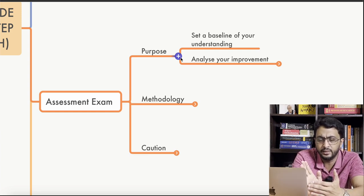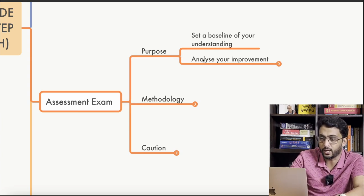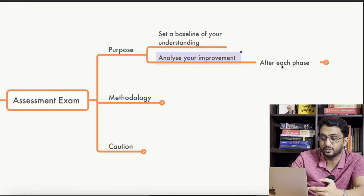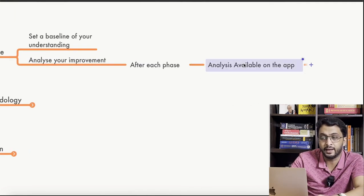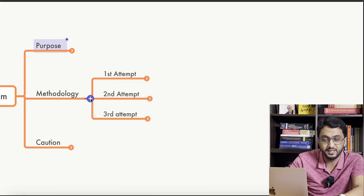Also, it will be there on the app also. Your first attempt, your percentage is this much. Second attempt this much. So again, no problem even if you don't write it. Okay. Now, see your improvement. How to do that? I'll tell you. The assessment after each phase. See your improvement after each phase, and the analysis is there on the app. The methodology, I'm going to come to that. So it's basically for self-assessment, improvement and analysis.